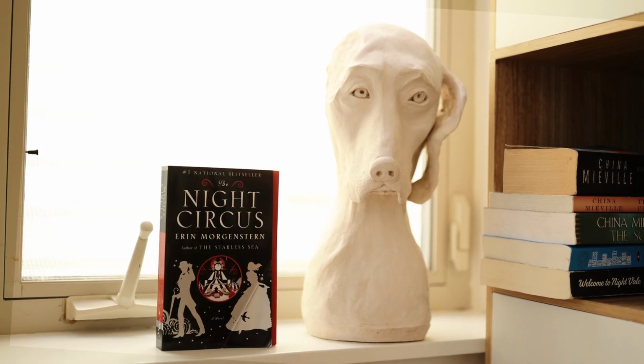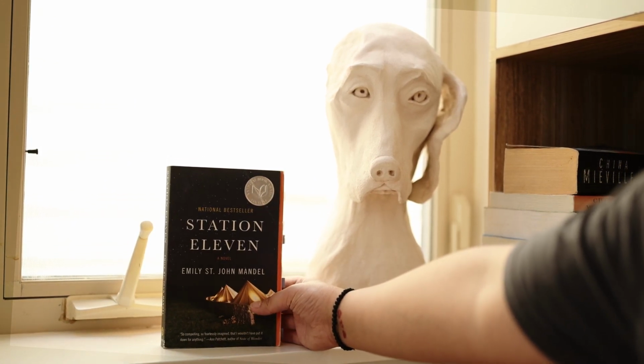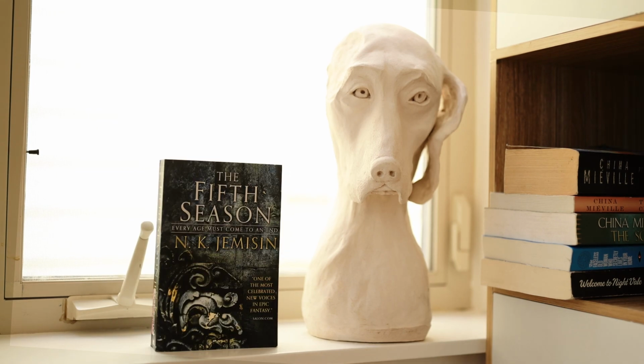And we got The Night Circus by Erin Morgenstern, one of the most beautifully written books I have ever read. Station Eleven by Emily St. John Mandel. This is my all-time favorite. The Road by Cormac McCarthy. Love it, but not enjoying it, if you know what I mean. Parable of the Sower by Octavia Butler. I haven't read this one yet.